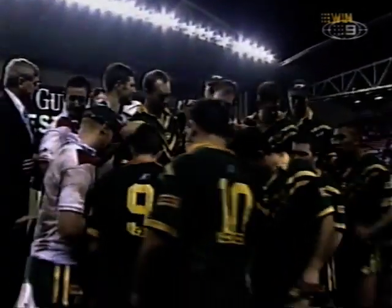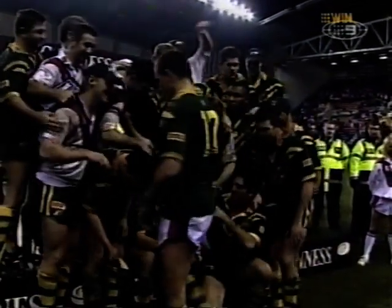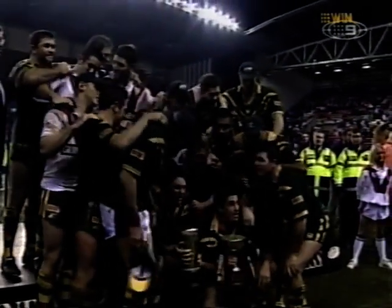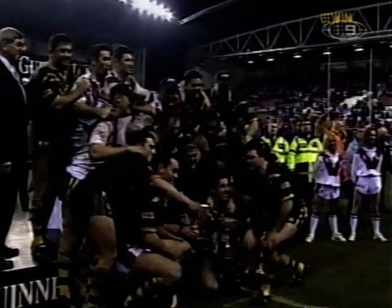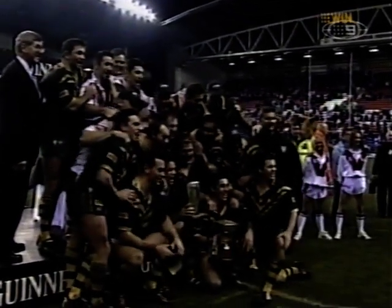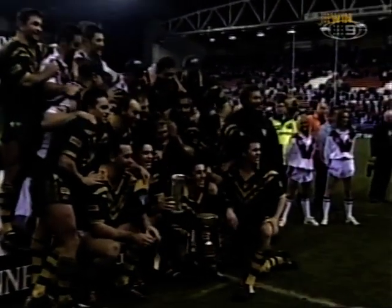Well, it's all a little bit of an anticlimax from a British point of view, of course. But pictures, I'm sure, that the Australians watching at home will be well pleased to view time and time again. The Ashes, as far as they're concerned, are back in their rightful home. Britain will have something to say about that in the years to come.